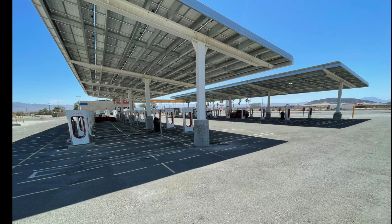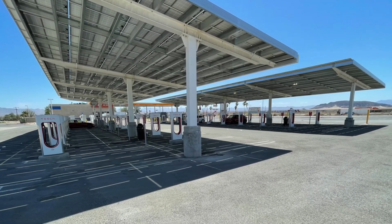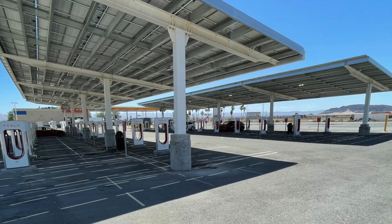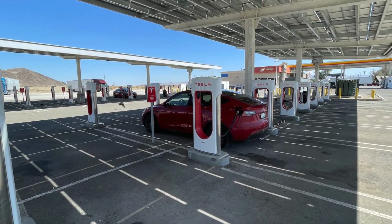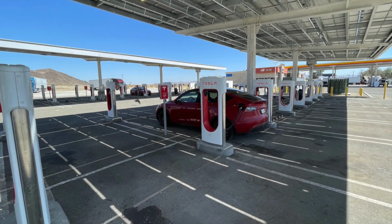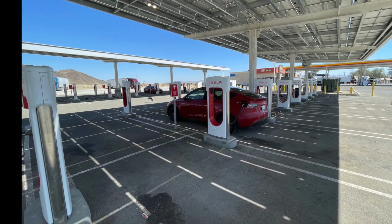In Baker, we stop at a supercharging station with 40 chargers. Our journey ends with the drive on to Palm Desert.